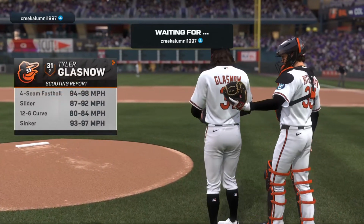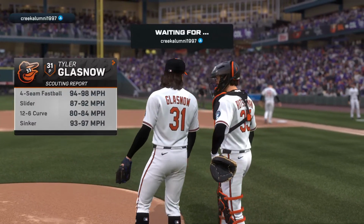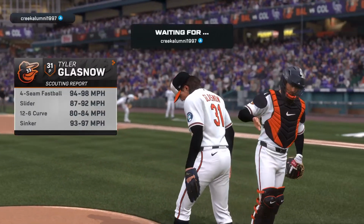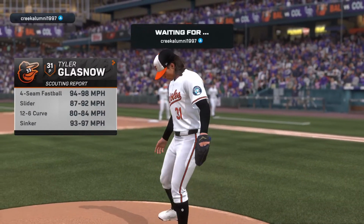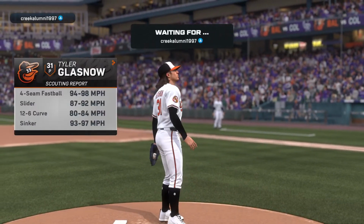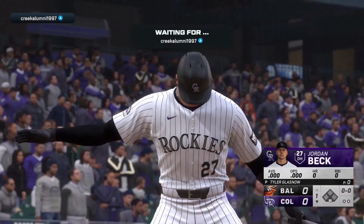Back here at Coors Field. And getting the start for Baltimore, Tyler Glasnow. What's the word on him? A power pitcher that is going to pitch aggressively with the fastball. His fastball velocity ranks near the top in the league. Will also throw the slider, but if you're a hitter, be ready for the fastball. You're going to see a few of them during your at-bat.